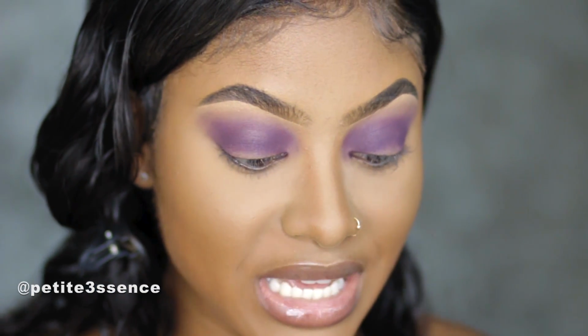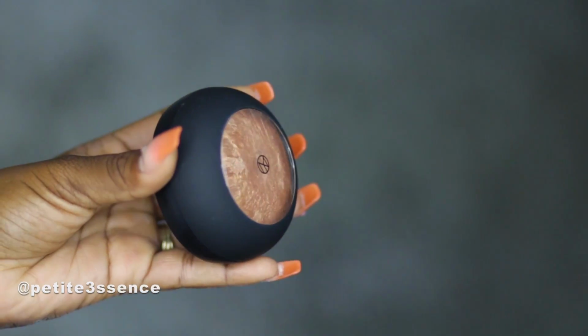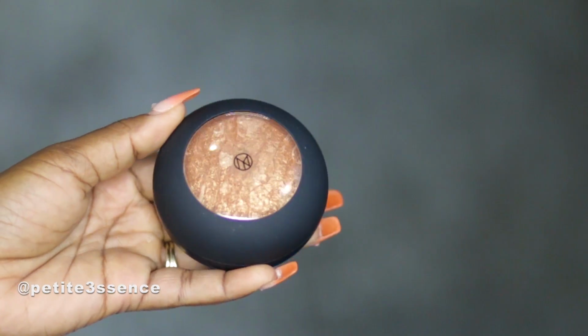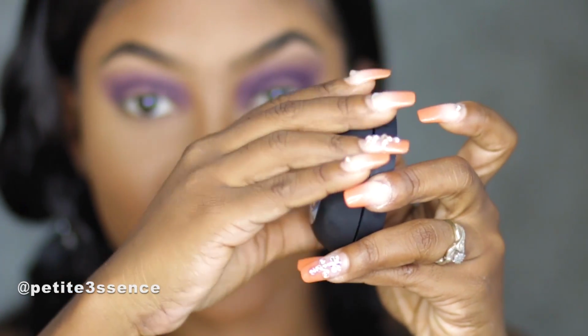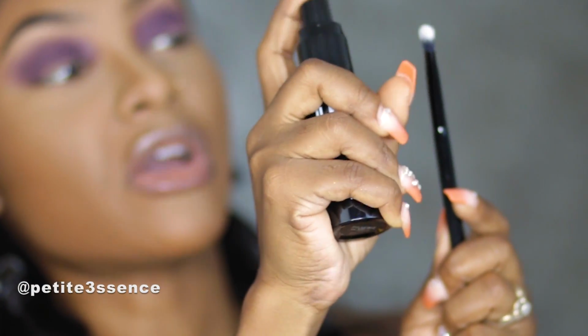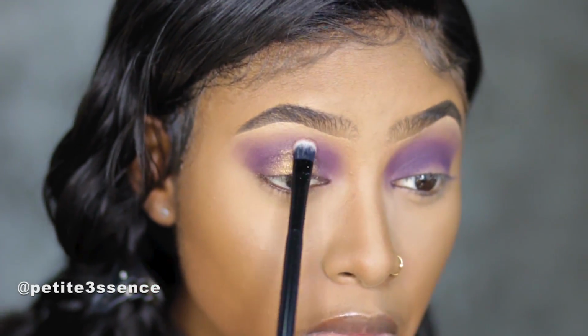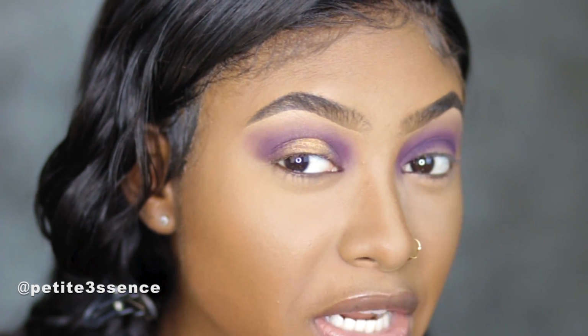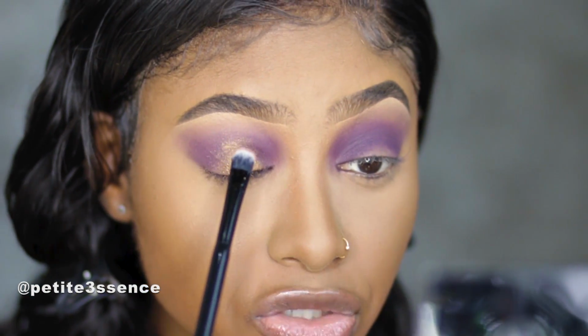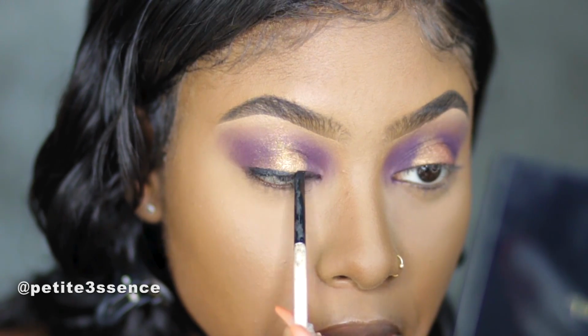I want to try out the Material Girl Mineral Baked highlighter that they have. It's very golden and pretty, and you screw it off like this. I'm gonna use a bit of their setting spray to pick up that product. So I kind of just bring it up into like a triangle. I want to do my liner really dark, so I'm gonna try out their Blackout Gel eyeliner.